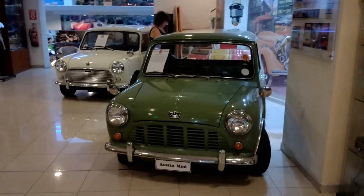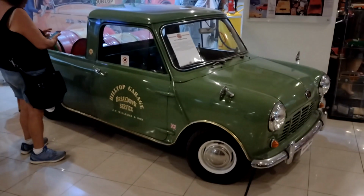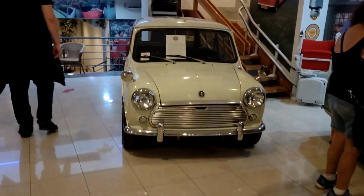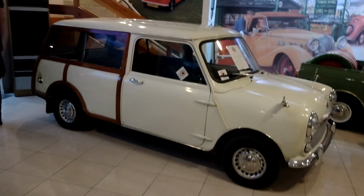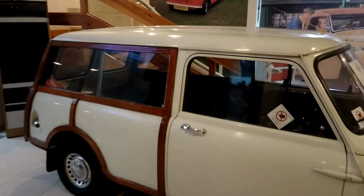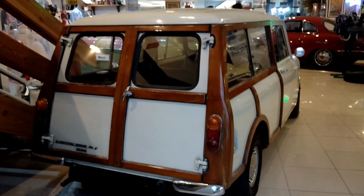Lovely stuff. Look at that, it's a Mini pickup, this one. 1971 Mini pickup. Love it. And here's a Woody Countryman. Oh, beautiful little thing. They both are, in fact. Great woodwork. Look at those opening rear doors. Just gorgeous.